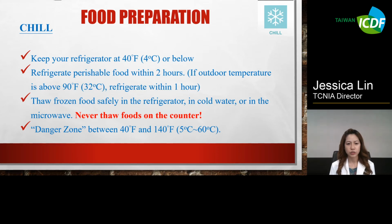Remember the danger zone we talked about in the early slides. The danger zone refers to 5 degrees Celsius to 60 degrees Celsius. So make sure you don't keep your food in this danger zone, because bacteria can grow rapidly within this temperature range.